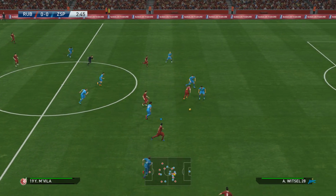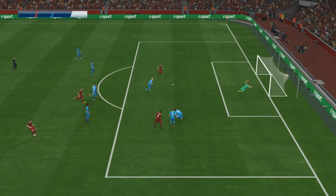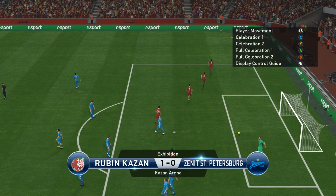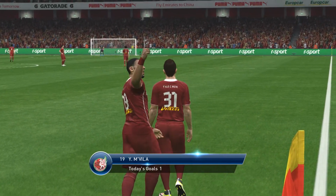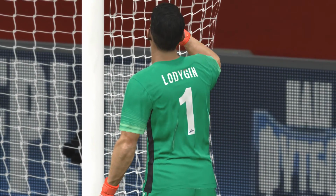Walk forward, what does he try from here? Looks to slip it through. And he's done it! Yeah, looking back at that, that's how you play on the counter. Quick and decisive and ruthless with the finish. I thought it was a stunning, stunning breakaway.